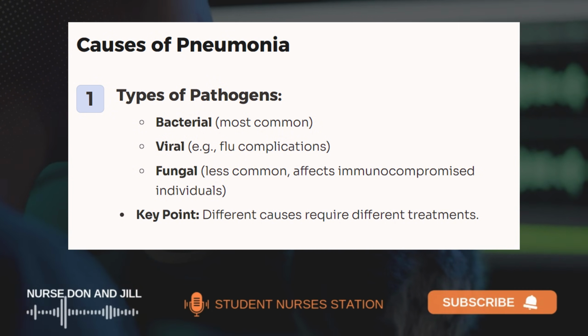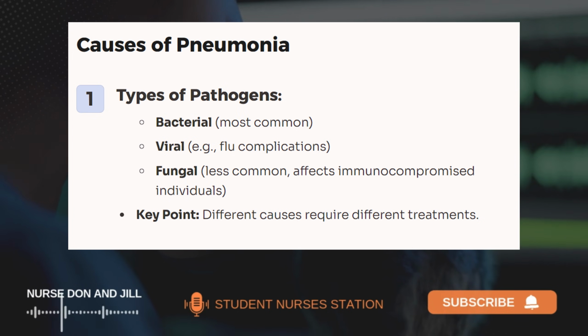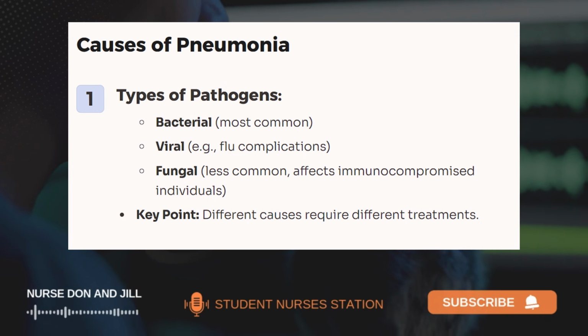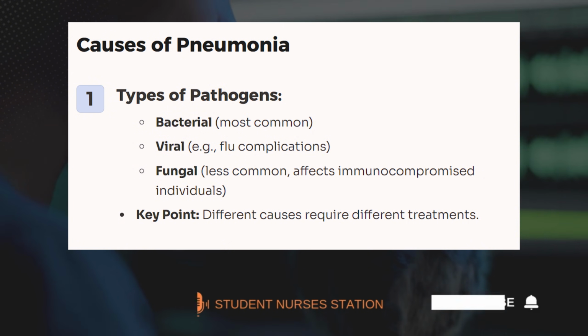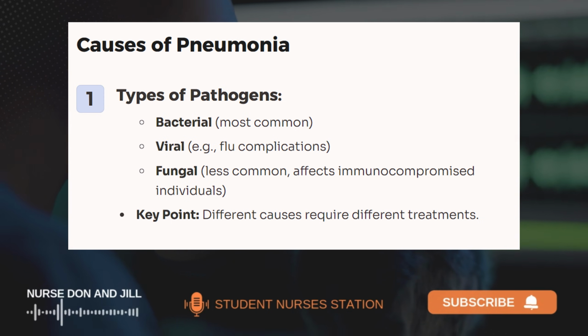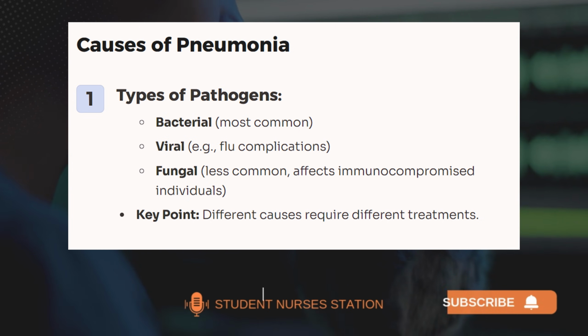Nope, not at all. While bacterial pneumonia is the most common type, we also see viral pneumonia, particularly as a complication of illnesses like the flu. You might even be surprised to learn that even fungi can cause pneumonia. Whoa, a fungal infection in the lungs. That sounds pretty intense. It can be, but fungal pneumonia is less common and typically affects people with weakened immune systems like those undergoing chemotherapy or living with HIV. So different causes, different levels of severity, but all impacting the lungs in a similar way.